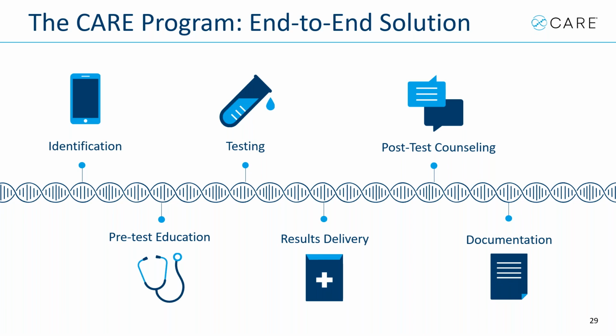And lastly, another important aspect of any type of program is the documentation about all of these different steps. It's an end-to-end solution. You don't want to just document one aspect of it. We have a clinic summary that's created from the identification piece and the education. In the care provider portal, we have the testing that was selected in addition to the results. If post-test genetic counseling is required or requested by the patient, that's documented in the provider portal, and the post-test genetic counseling note is integrated into the system as well.